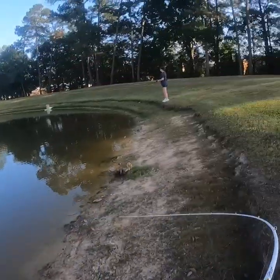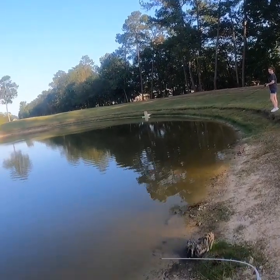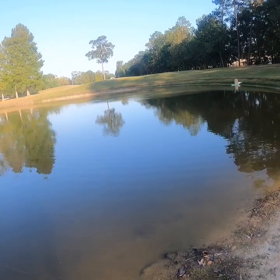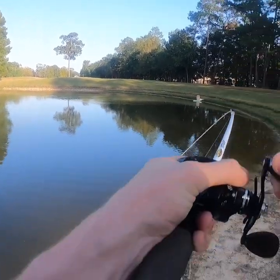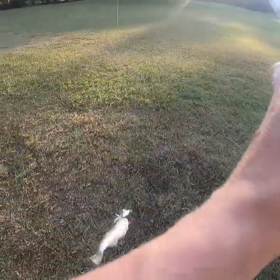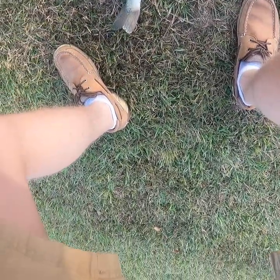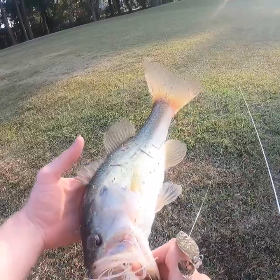Oh yeah, got one. Oh my. I just flipped him way onto the bank. That is on the cheap $2 spinner bait. Good hook set. Right on the outside of the mouth.